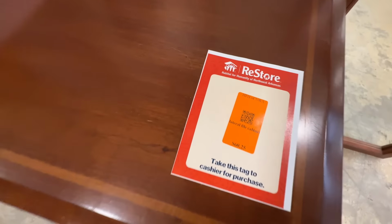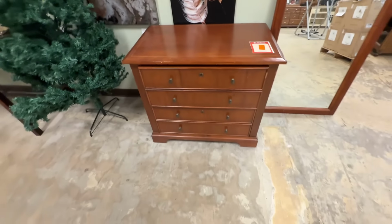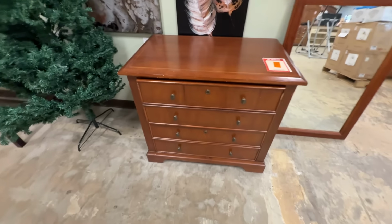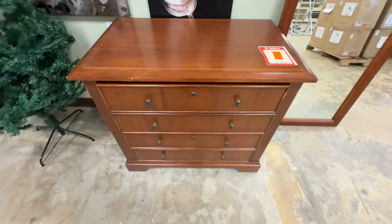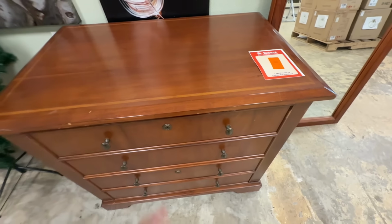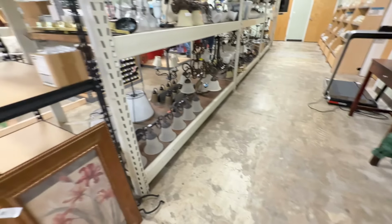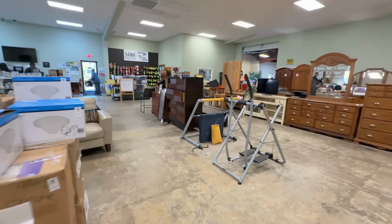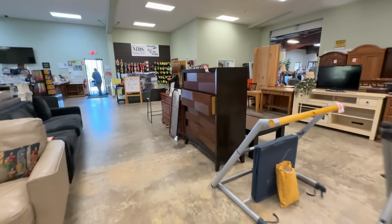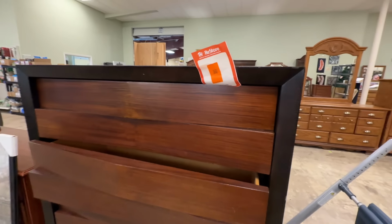I thought this was a great little cabinet. It turns out it's a file cabinet, but you could put apothecary pulls on that and maybe give it a refinish or a paint. And that's a solid piece, really cute. I actually have been looking for a desk, so just kind of being patient and looking around for that.